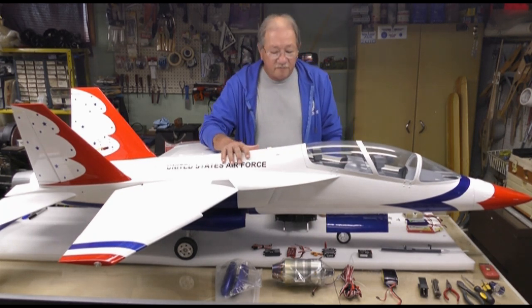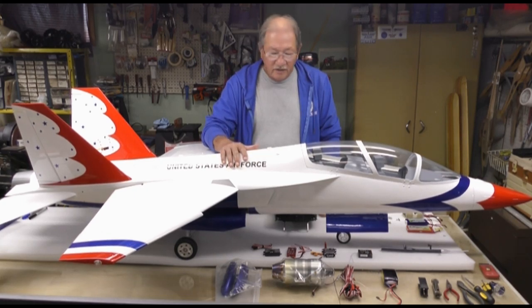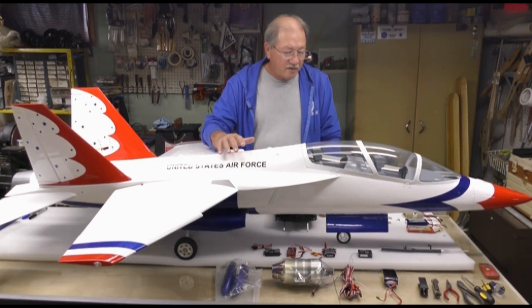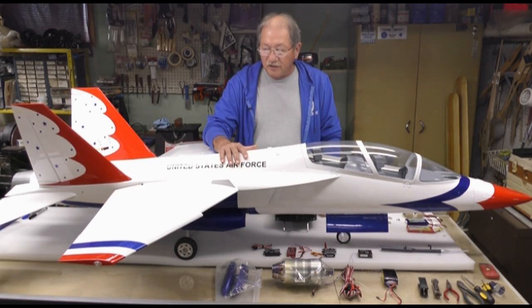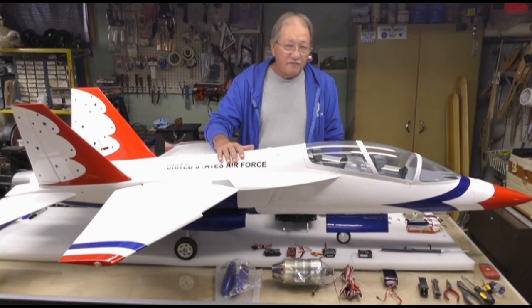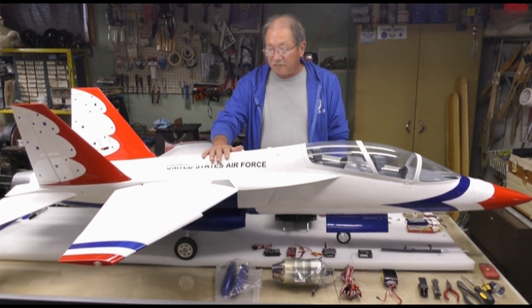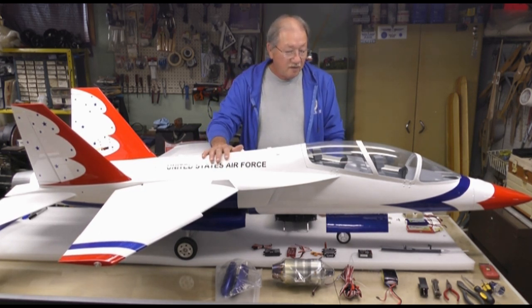While the engine for the Waco was being repaired, I went and ordered this jet. This is a Boeing T7A. The military is going to use it as a trainer. I can't remember the exact date they started flying this plane in the military, but I don't believe they have a Thunderbird scheme on the plane right now. I'm pretty sure this is just a fantasy scheme.